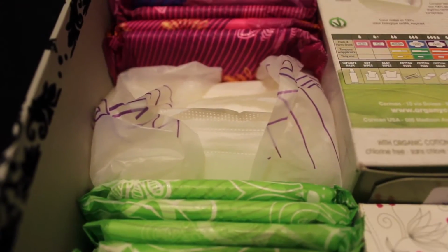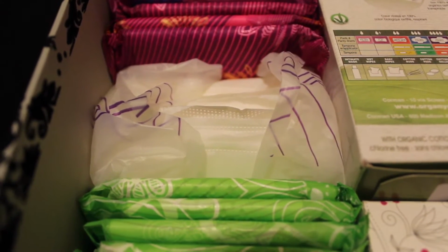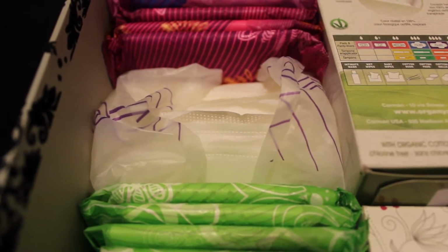Next, I have the organic overnight pads that I was sent to do a review on. I'm hoping to have the review of all of my organic products up within the next 2 to 3 weeks.